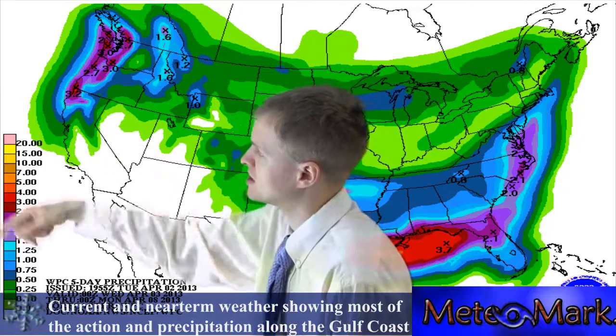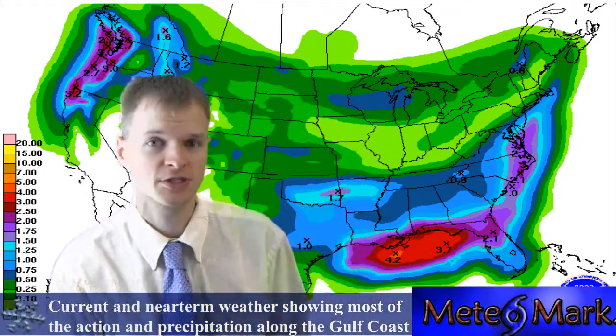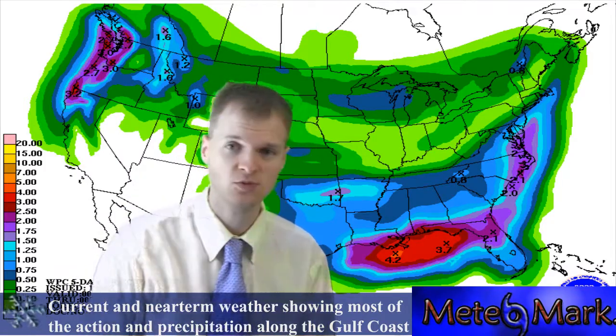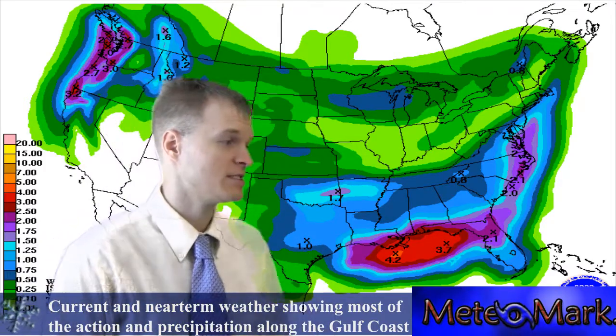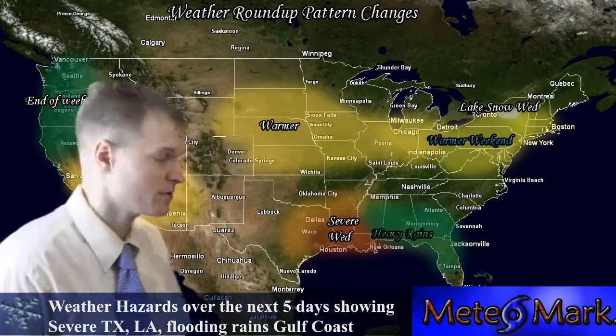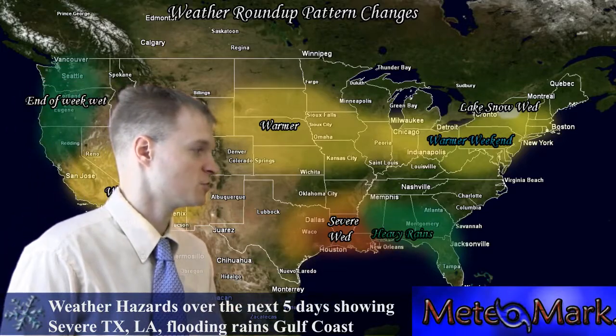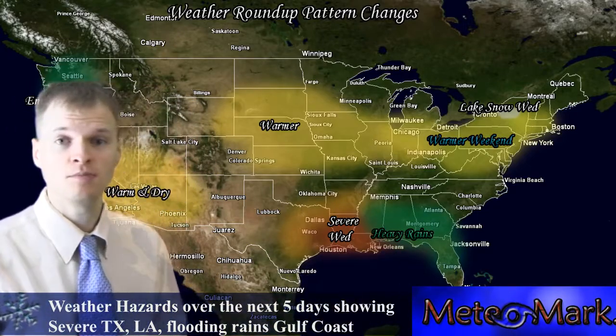we'll start to see a Pacific Northwest system roll in with about 2 to 4 inches of rain possible with that system as well. So we're going to get right into the hazards. Most of the severe weather on this map you can see is going to remain south of Dallas and south of Shreveport and over to Biloxi.